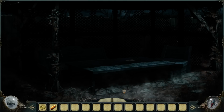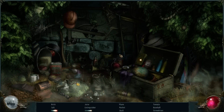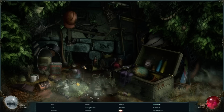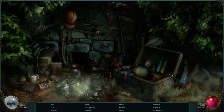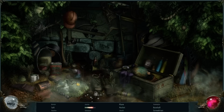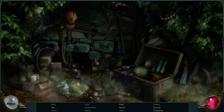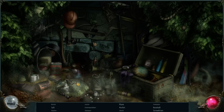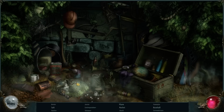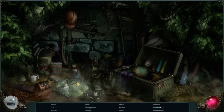Holy shit. So many mini games opened. In the bushes. Let's see what we can find. Skulls and stuff. Okay, what else do we need? Salt. Plane, rockets. Plane. And salt. And baseball. Can we not see a baseball? Oh, it's hidden. Plane must be drawn somewhere.